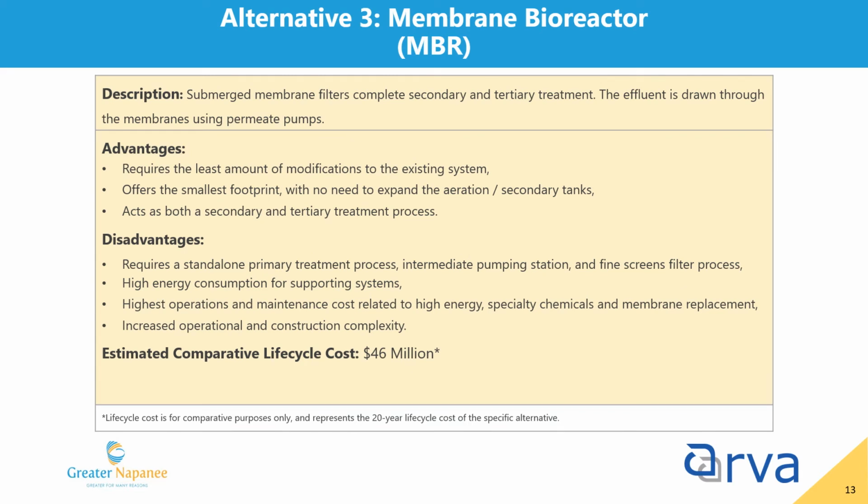The MBR uses submerged membrane filters to complete secondary and tertiary treatment. The effluent is drawn through the membranes using permeate pumps. The advantages of the MBR are: this alternative requires the least amount of modifications to the existing system. The MBR offers the smallest footprint, with no need to expand the aeration or secondary tanks, and the MBR acts as both secondary and tertiary treatment processes.